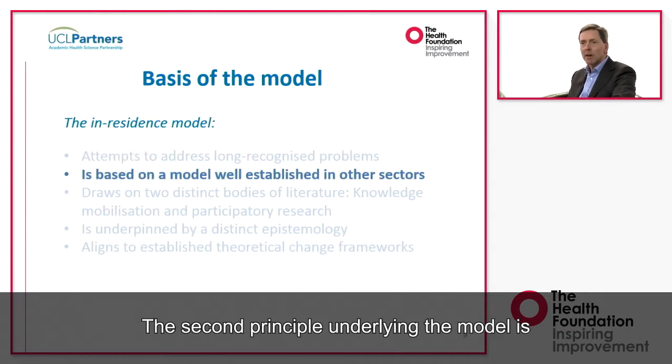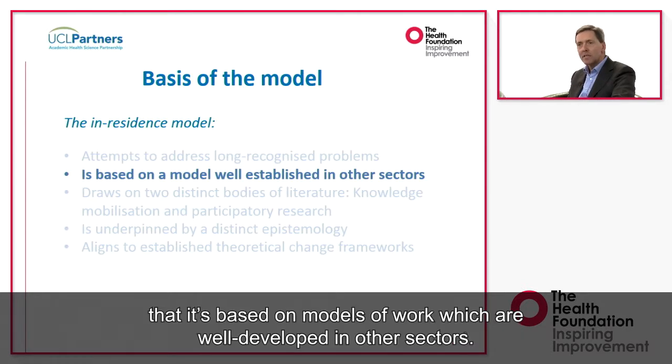The second principle underlying the model is that it's based on models of work which are well developed in other sectors.